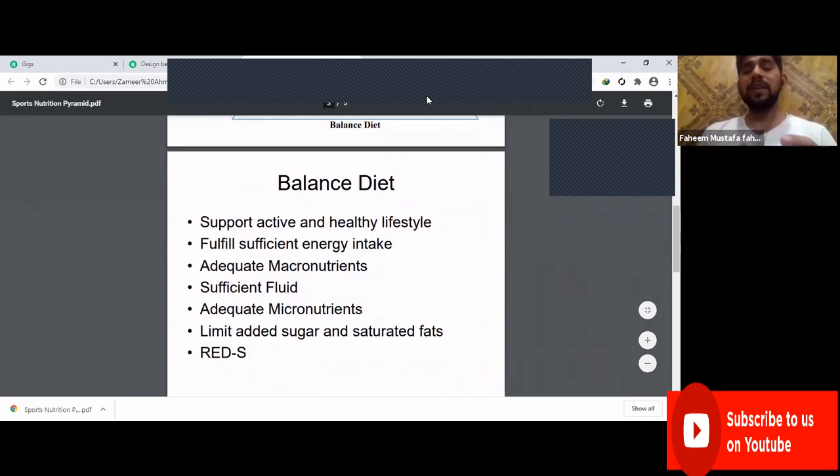We can say an athlete is taking a balanced diet if they are taking diet from all food groups. If an athlete is taking diet from fruits or vegetables, from milk, from meat, from starch, and from oil, fats, then we can say that athlete is taking the balanced diet. A balanced diet supports an active and healthy lifestyle.